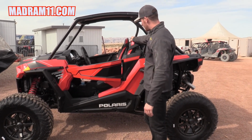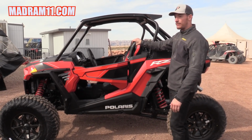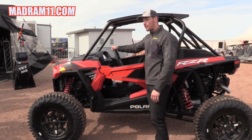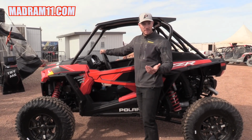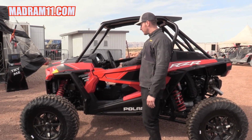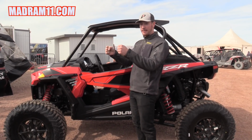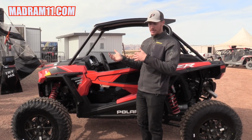So obviously we got the new seats. We have a 4-point harness straight from the factory, something consumers have been asking for. We have a brand new wheel, something consumers have definitely been asking for. This is a Sparco wheel, flat bottom. This thing is a home run. The little bit smaller diameter feels really nice. You're gonna feel it out there on the trail.